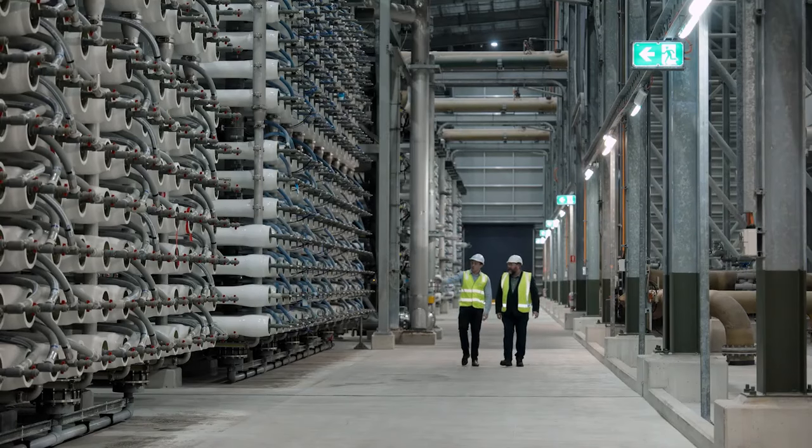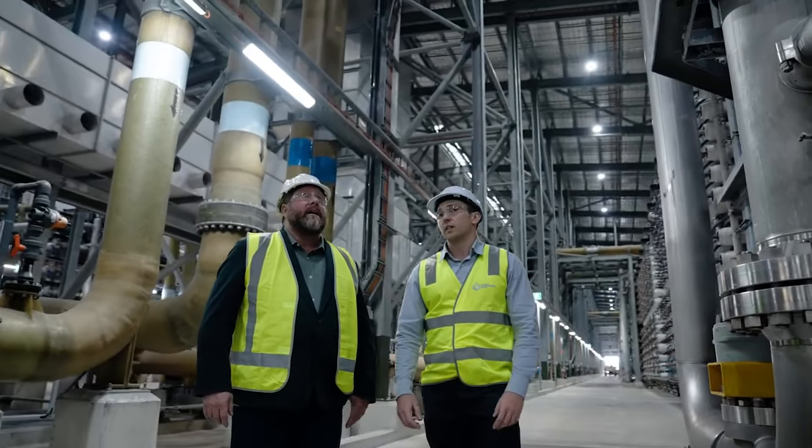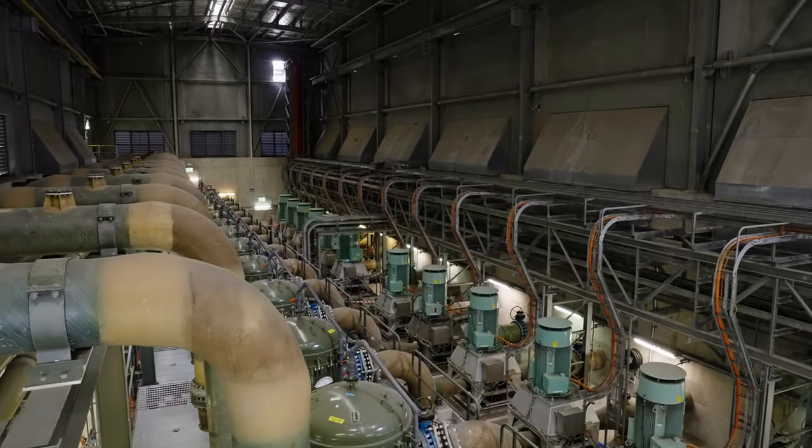Reece prefers to call it by its official name, reverse osmosis. Once done, the water is so clean that it needs minerals to be added to it before being fluoridated and chlorinated and ready for drinking.